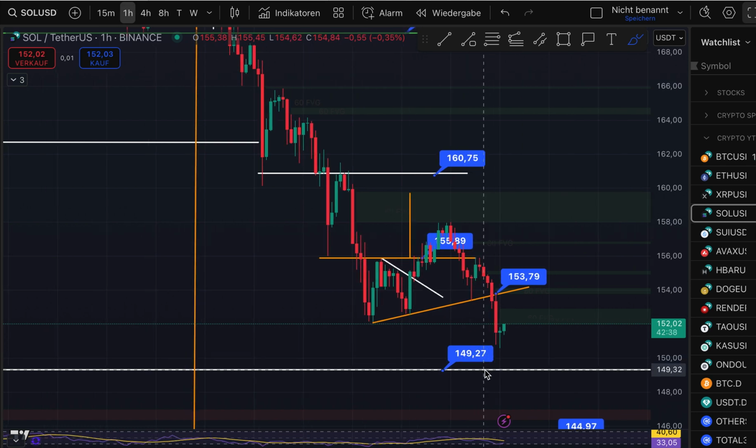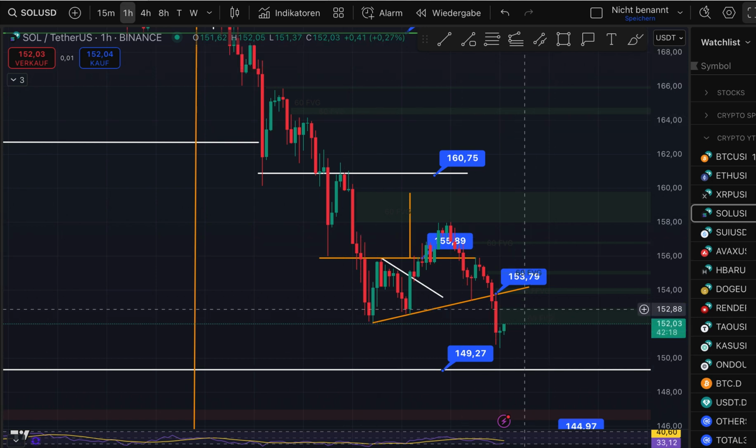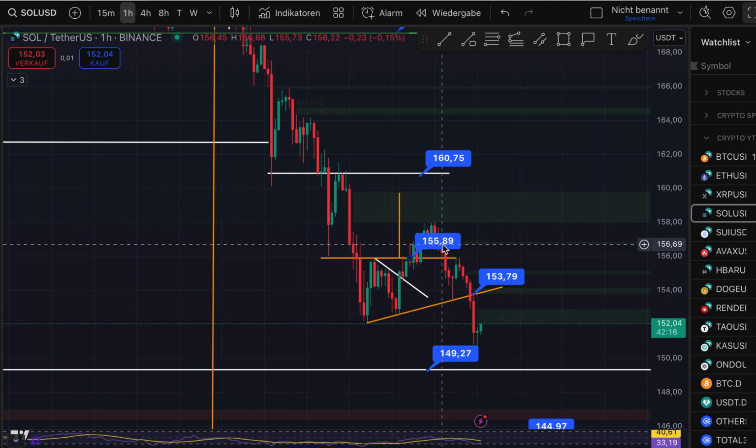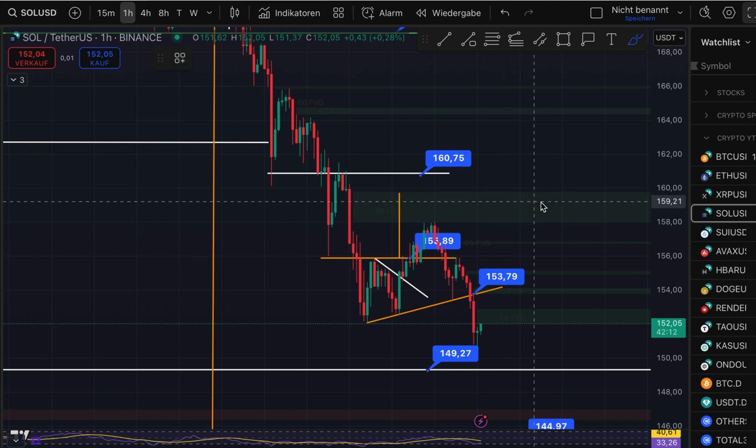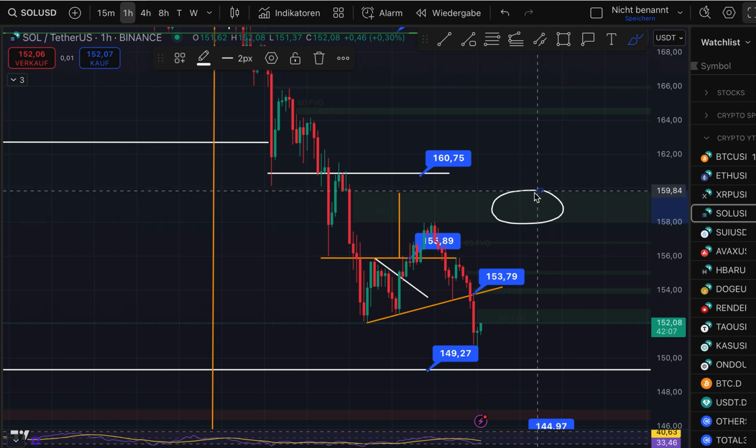I think this is still possible that the other coins are pushing to the upside, Solana is just going to get a small move, then the other coins are going to have a small correction, and Solana is getting a new low. This might be possible for Solana, so I would keep my eyes on that scenario. I still think that we have the chance of getting into the 159 US dollar because we have here a fair value gap, and this should get filled.